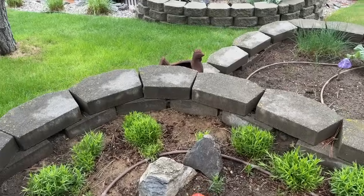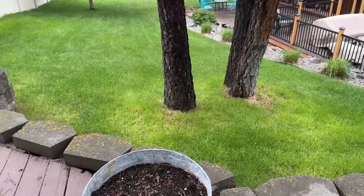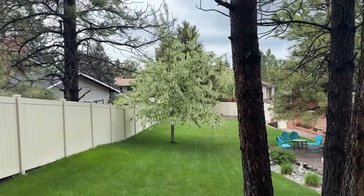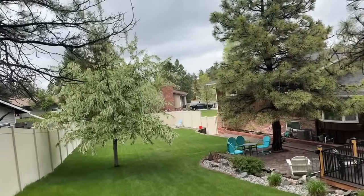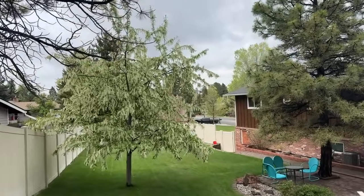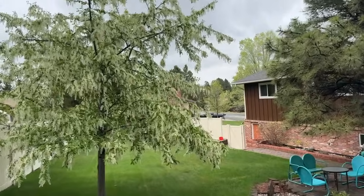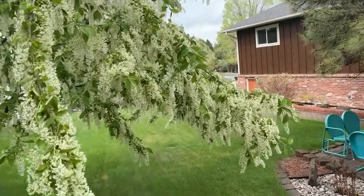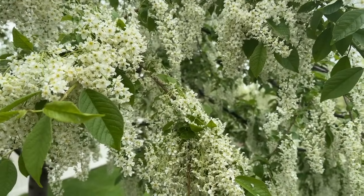And so I haven't gotten things for my pots or anything yet. I'm going to wait till after we're gone for graduation and everything, but we'll just go down and I'll give you another look at the Mayday tree. Oh, I just think it's so beautiful. Should we go up and have a close-up of it? It's a little droopy because of the rain, but how beautiful is that?